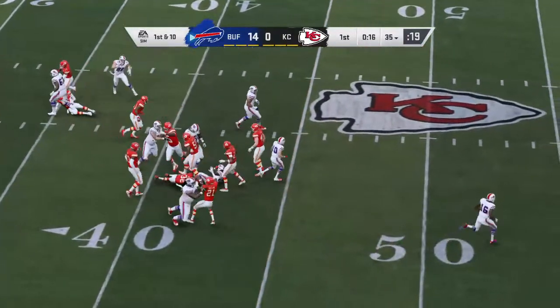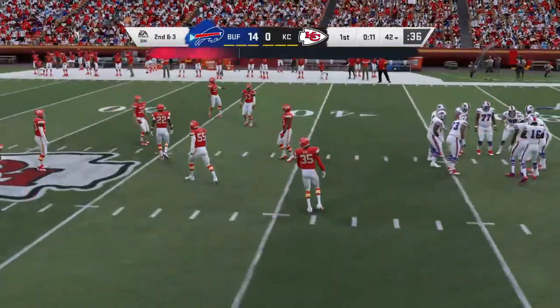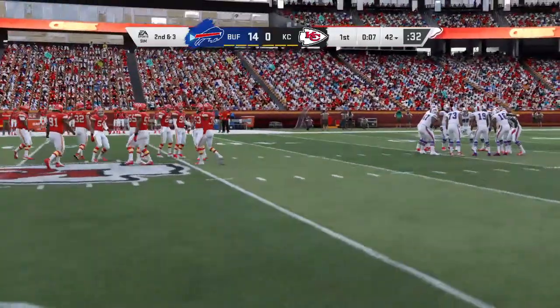They'll run here with Singletary, and hard running's going to get him over the 40 to the 42. A solid run on first down. Gain of 7 leaves him with a 2nd and 3.